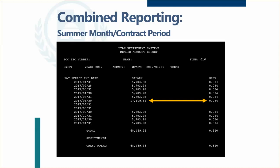Here's a contribution file, and in this one, so let me tell you, this is a salary statement in our office. The column on the left shows your period end dates. The column in the middle, that's the salary that you report to us when you submit your files. We don't put these numbers in. These come directly from you.